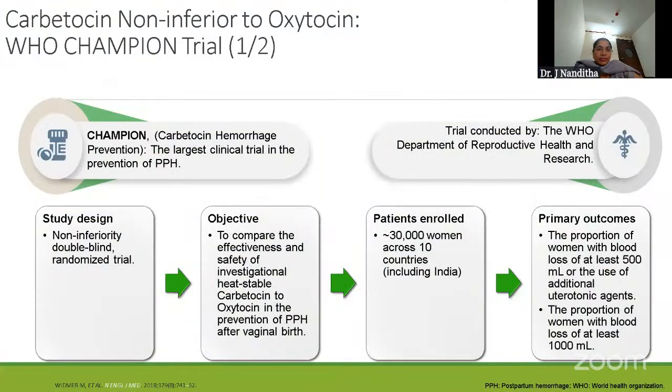What is the clinical evidence? The WHO CHAMPION trial. This is the largest trial in the prevention of PPH. It is a double-blinded randomized trial. It compared the effectiveness and safety of heat-stable carbetocin to oxytocin in the prevention of PPH after vaginal birth. It was conducted in 10 countries, which included India, and it enrolled around 30,000 women.